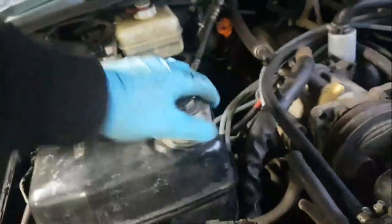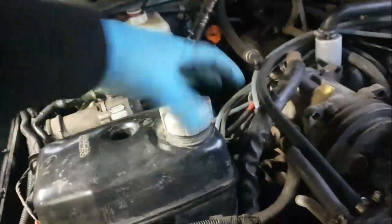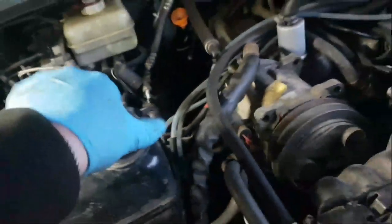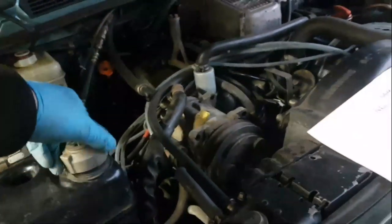If we ever get the engine running, of course we're going to get the engine running. If we get the engine running, then I can do a block test to find out if it is the head gasket or not. There's only water in this thing at the moment, so I do need to drain it down, because we don't like Devon weather causing problems with engines.